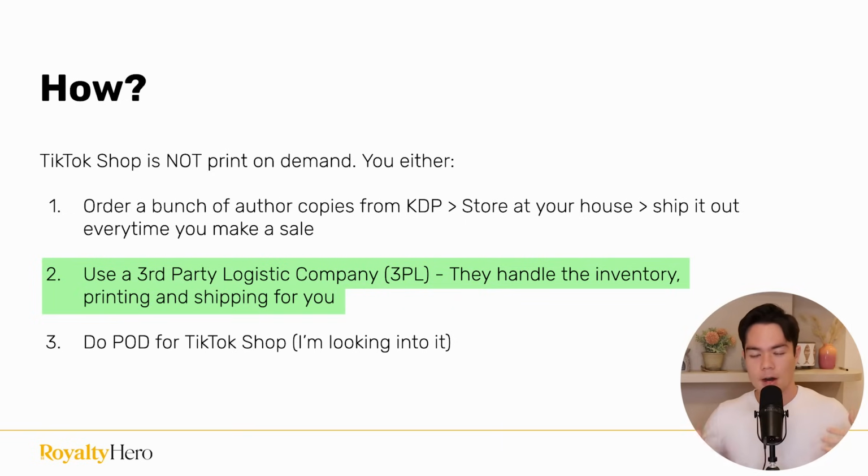It's very similar to how it feels with KDP, where you make a sale and KDP does everything for you. Well, if you work with a 3PL, they will connect to your TikTok Shop account. So it's kind of the same thing. You make a sale, they handle everything, and you're pretty hands off.